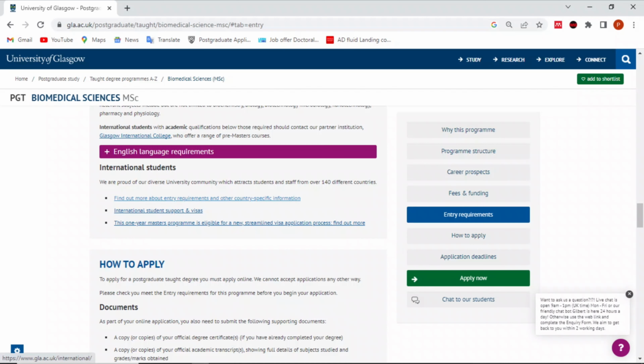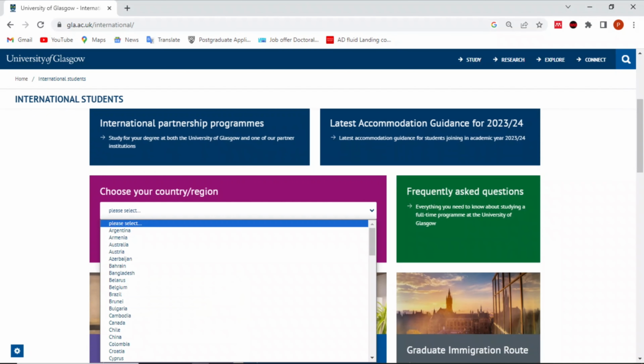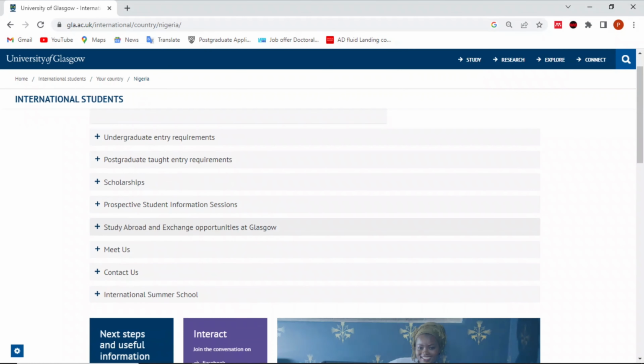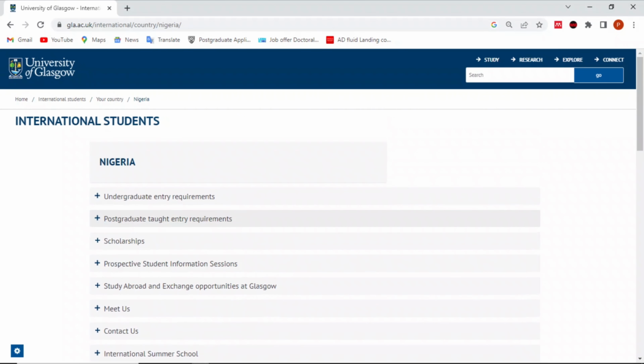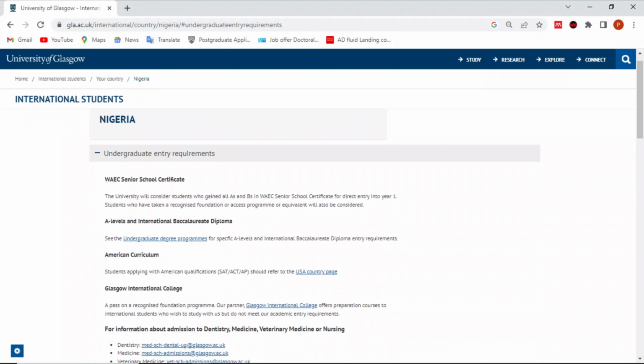I will click on find out more about entry requirements, and I simply search my country. Let's say I search Nigeria because I'm Nigerian, and here I see the requirements for Nigerian students coming to the university. For undergraduate students, you'll be considered if you have all A's and B's in your WAEC. So if you want to do an undergraduate program at the University of Glasgow, you just need to have A's and B's, and you can be accepted.